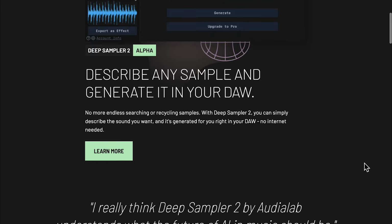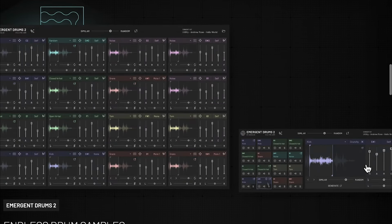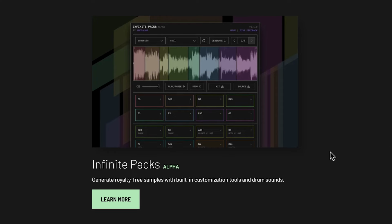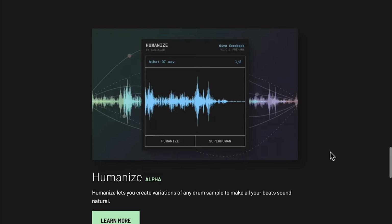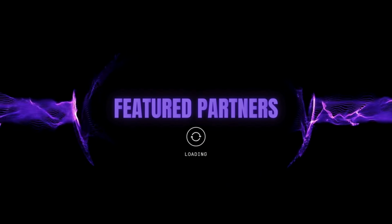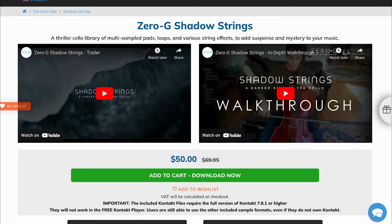In other AI news, Audiolab has launched their 50% off early Black Friday sales already. If you want to take advantage of some of their products, like their Emergent Drum 2, give you infinite iterations of drum samples from your input. Their Infinite Pack, which generates royalty-free music for you to use inside your own samples and effects. And they've got their Anything bundle right now for just $189.